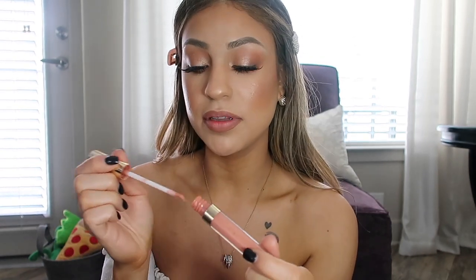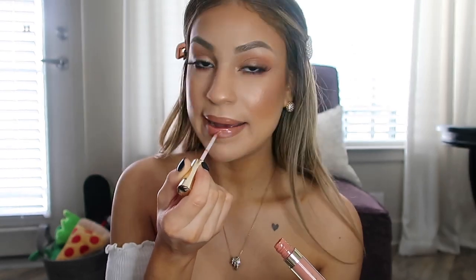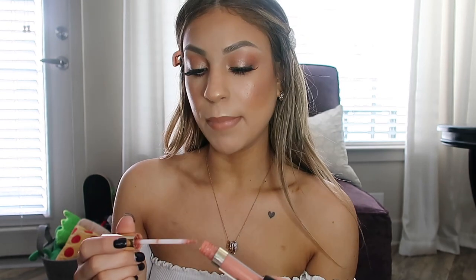And then I'm using the ColourPop lip gloss in the shade Crazy Little Wings. This is one of my favorite lip glosses at the moment. So pretty. Alrighty, so this is the complete look.